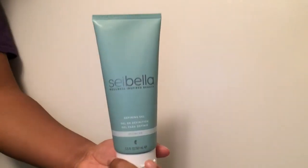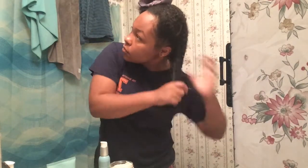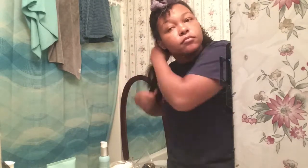Y'all, this has made such a difference. The Tangle Teaser that I used to use to define my curls, biggest mistake, it shrunk my hair. Using a wide tooth comb made it a game changer. Like, my hair literally will not shrink as much, and adding in this gel from Sabella is also amazing. And look at that, my hair won't shrink as much. It looks great, it looks long. I mean, granted, it's still gonna shrink because that's just the nature of my hair, but it will shrink slower, and it also will retain a little bit more length than if I was to use the Tangle Teaser on my hair.